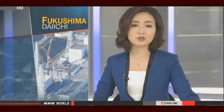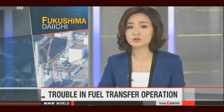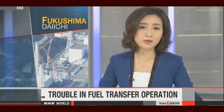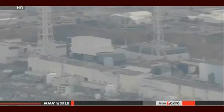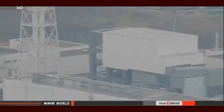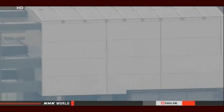Workers at the crippled Fukushima Daiichi nuclear plant have suspended one of their key operations for decommissioning the reactors. They've had some trouble transferring nuclear fuel from a reactor building to a storage pool. Workers were about to lift a container for fuel assemblies, but an alarm went off and the crane stopped moving. The workers have been monitoring radiation levels around the pool. But officials with Tokyo Electric Power Company say there's been no change.